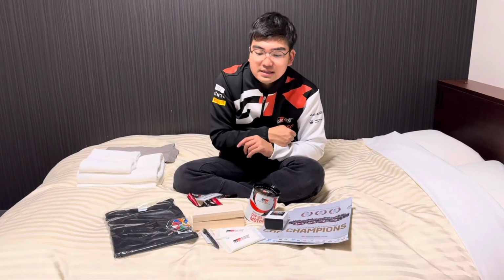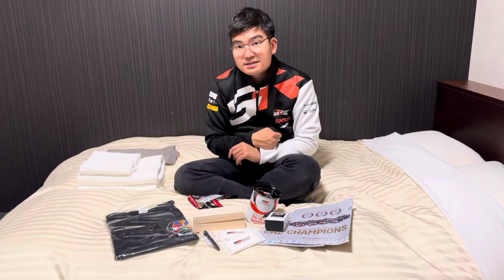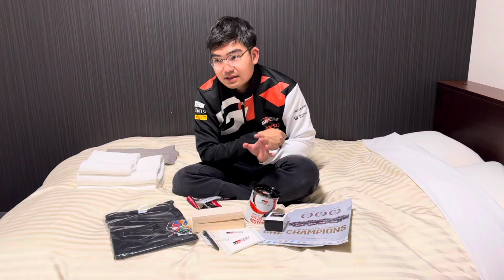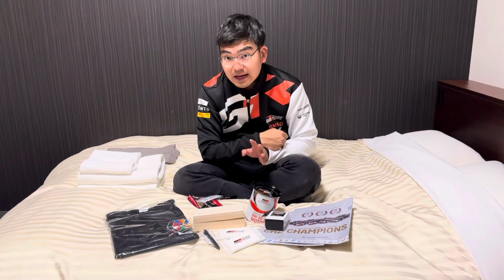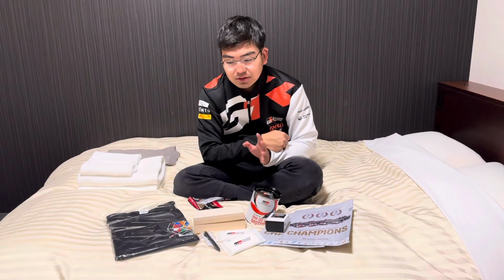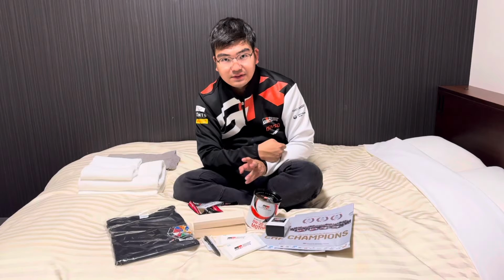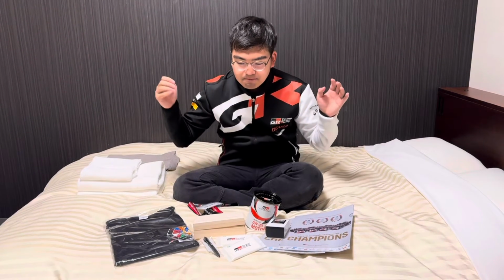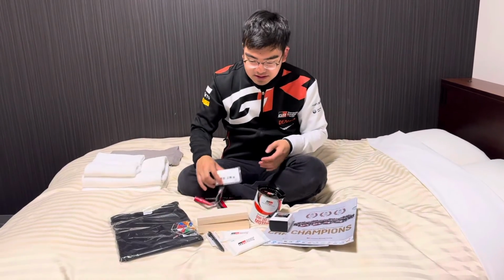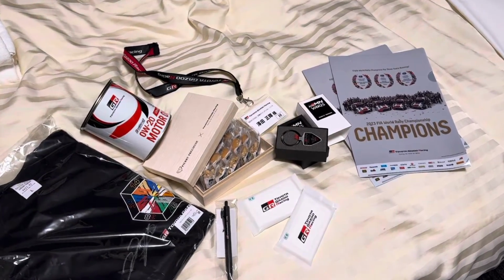But I could really tell the difference when we were driving on togue roads, because I have experience driving the GRMN YARIS on togue roads, and I can tell you one thing, that car was really fast. I was so lucky that I get to drive real test vehicles from Toyota, and it was so mind-blowing. The stuff right in front of me is their souvenirs for the people who attend these events.